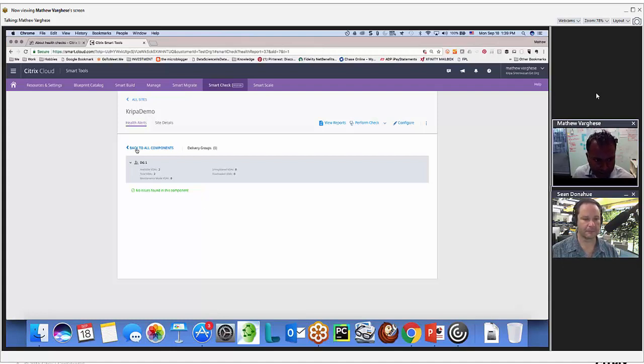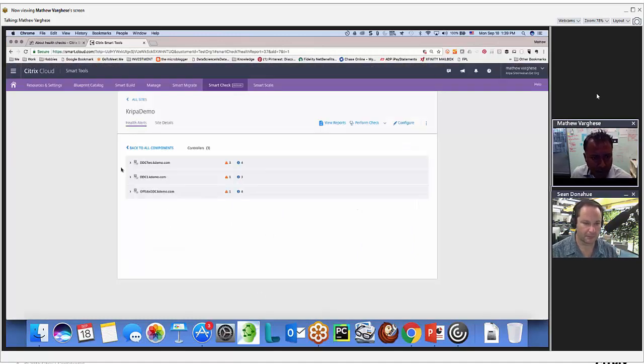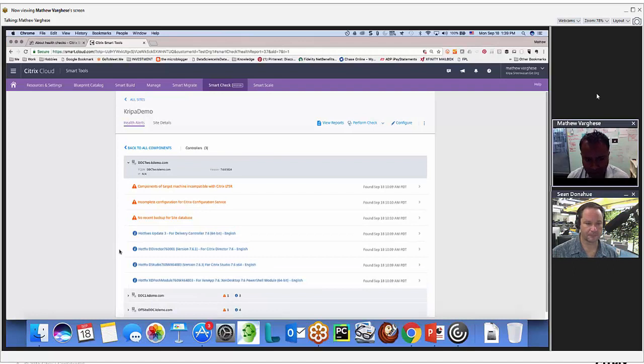Let me show you an alert that is actually actionable. Like I said, these checks run once a day. In this case, it looks like we found some issues in the controller and in the machine catalog. Let me expand controller. I have 3 controllers, and I seem to have 3 warnings and 4 updates that I need to look at. Let me expand this one first. Warnings are all amber, and updates and hotfixes are all blue. In this case, for example, it tells me that my controller is not LTSR compliant. It also tells me that I seem to have an incomplete configuration for the configuration service, and the site database has not been backed up.